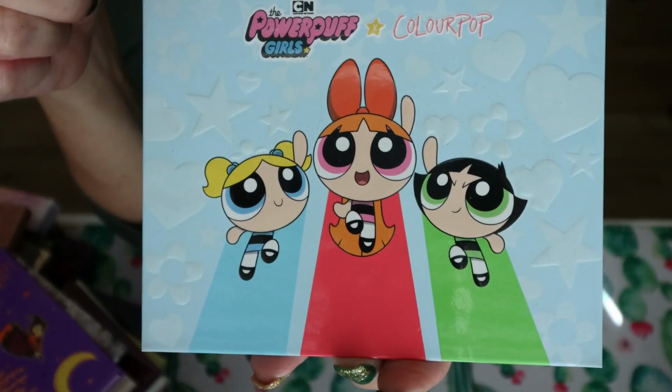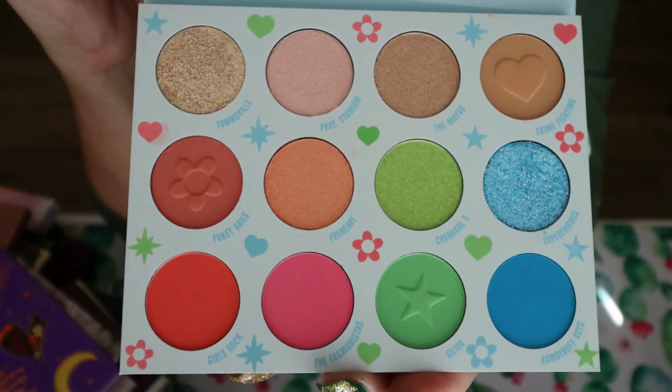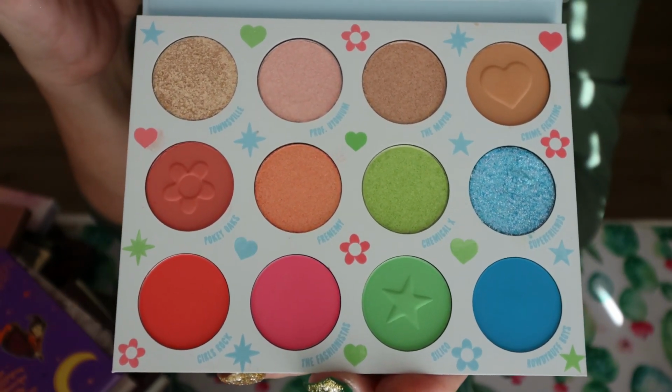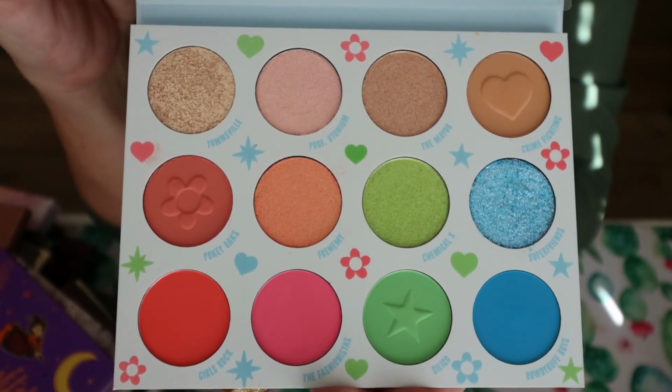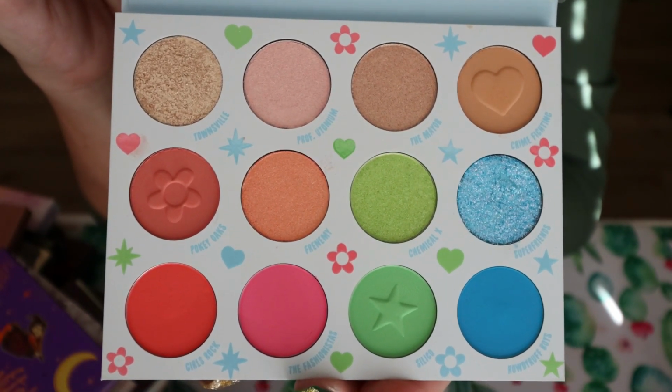Also on a really good sale, I picked up the Powerpuff Girls palette. I have not even used this one. This is on my radar to definitely get some love out of it this summer. The colors are just really bright and fun and perfect for spring or summer. I also heard that the formula in this palette is really good.